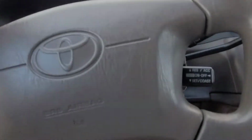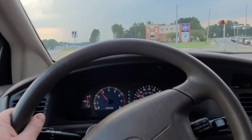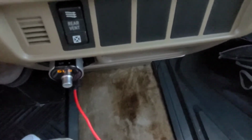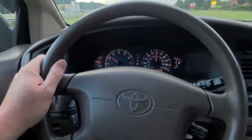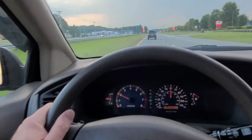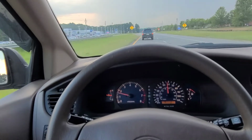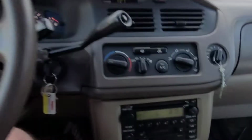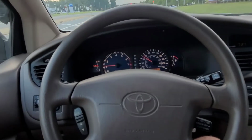Everything looks brand spanking new on the inside, except I've got to do some work on my carpet. I've got a few stains on my carpet there, and then I've got a bad spot in the back. But the guy put rubber mats down over the floor mats, so he tried to protect at least the carpet. But I think probably either the first owner made this mess of stains and he never cleaned it up.